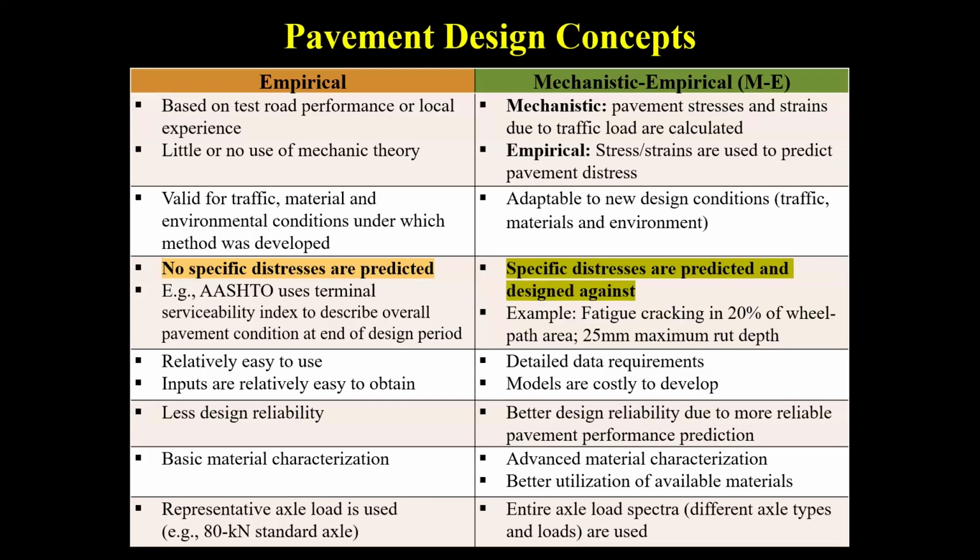And one advantage of mechanistic empirical design is that the designer can be specific and target a particular distress. So for example, they can say, hey, I want fatigue cracking to cover just a maximum of 20% of the wheel path area. I don't want rut depth to be more than 25 millimeters. Then the pavement structure and the materials are selected to meet this design requirement. So it's very flexible, of course, because it's robust. It's also a bit expensive in terms of building the models and characterizing the materials, but the payoff is good because we're able to handle the pavement design in a more effective approach.